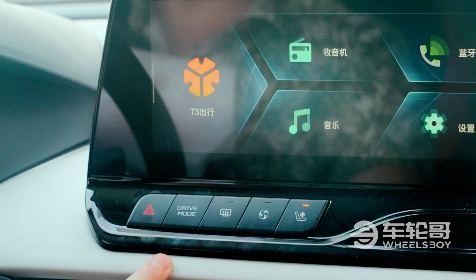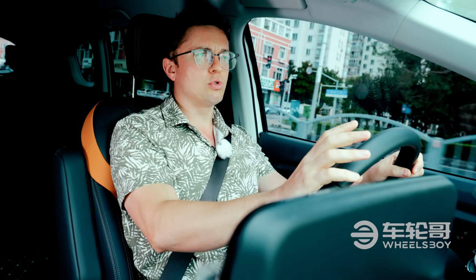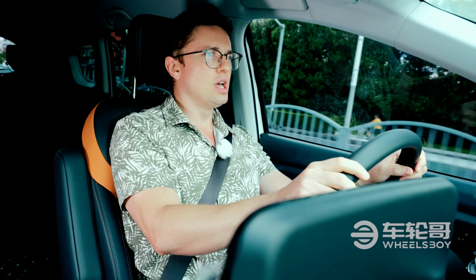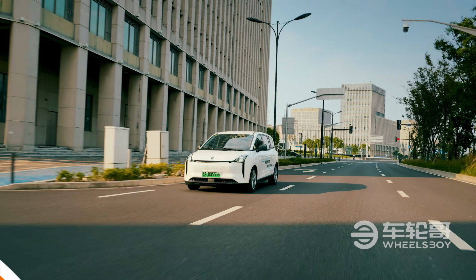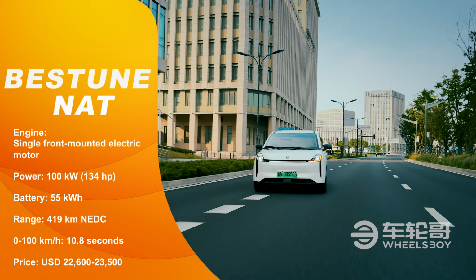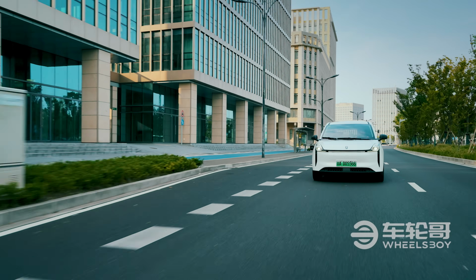There are three driving modes: Standard, Eco, and Eco Plus. The fact that there is no Sport mode is a refreshing bit of honesty from the car industry, in my opinion. Regardless of which mode you choose, there is a single 100 kilowatt motor up front that provides, I would say, perfectly adequate power for this kind of application.